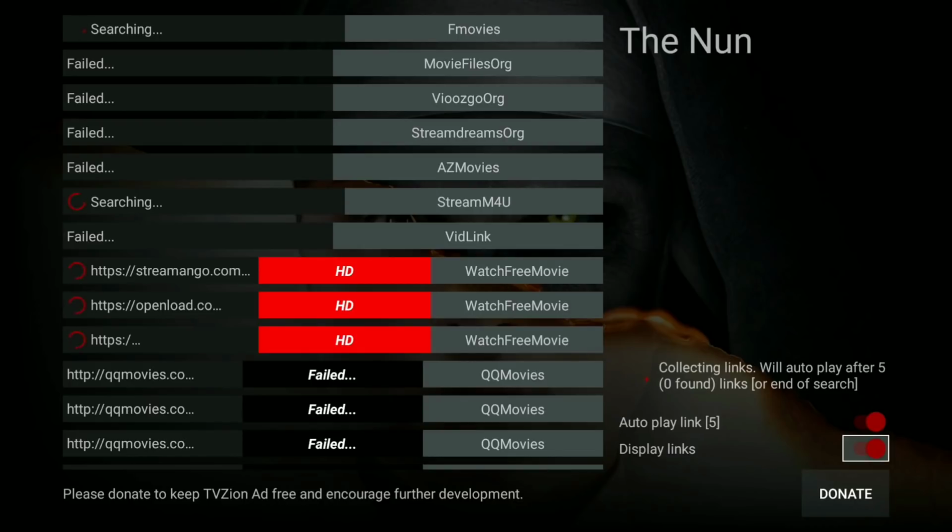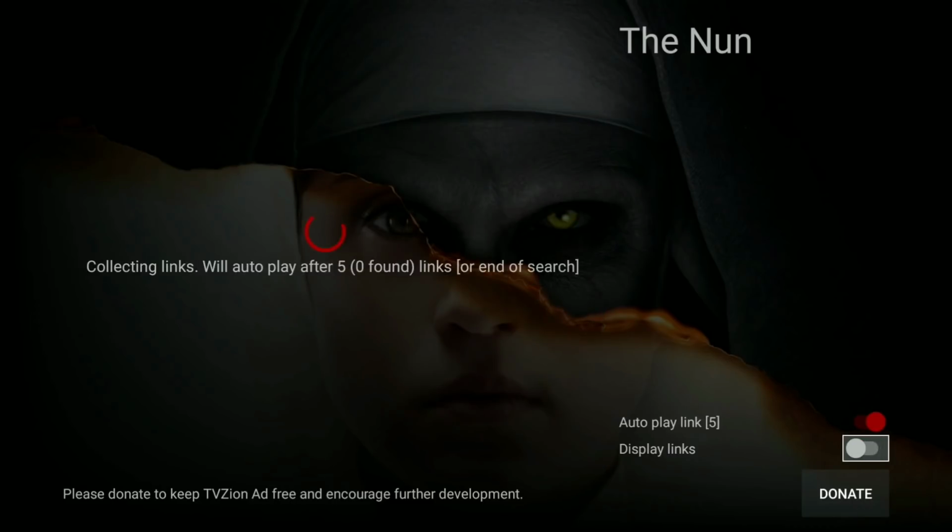You can also hide this. All you have to do from here, you see how I have the cursor over where it says display links, you just click it off, and you see how it goes away. And then you also could click the donate, and it gives you a website or something like that. If you're on a mobile device or cell phone, actually, I believe it goes straight to the site.